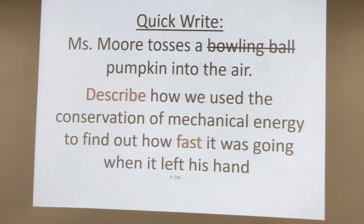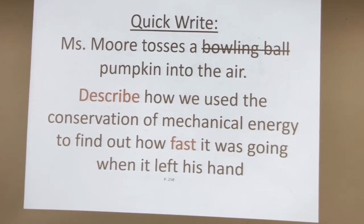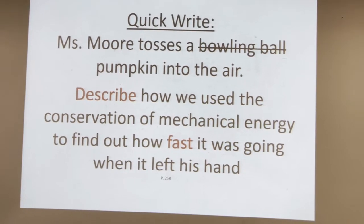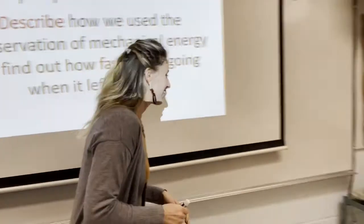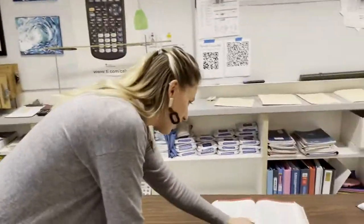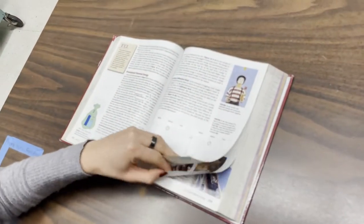So stop this, and we just did it. Describe what we just did. Page 258. Okay, 258 has a really great little drawing in it. You guys should go to 258, and I'm even going to ask you to draw this. This is good stuff. Focus. Come on, focus.